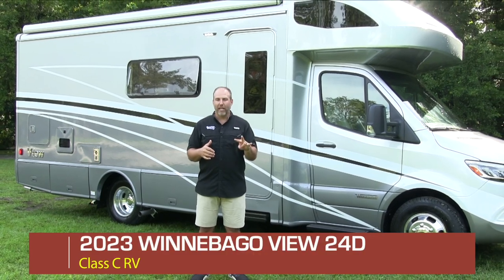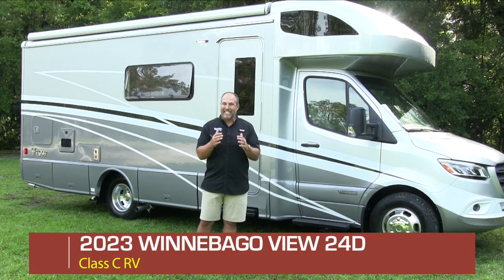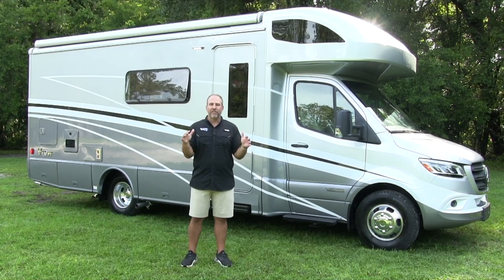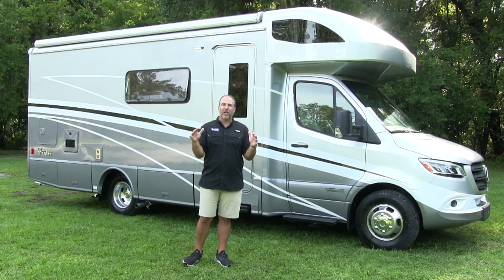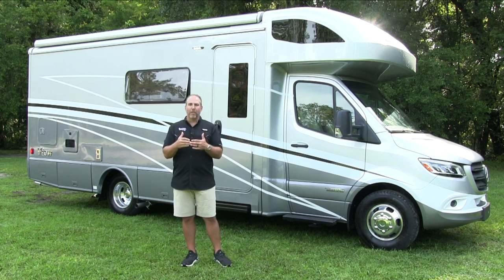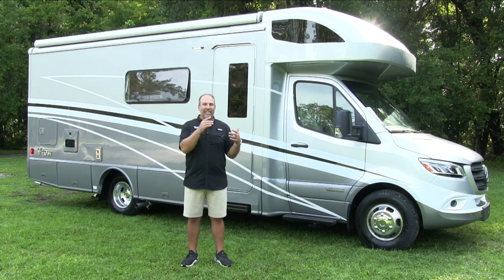This is a 2023 Winnebago View. It's a 24D model. It's on a Mercedes Sprinter chassis. They sell more of these Views and Navions than any other B plus on the Sprinter chassis. This is the number one on the Sprinter chassis. So, awesome RV. I was so impressed with it when we got it in. I think you're gonna love it.